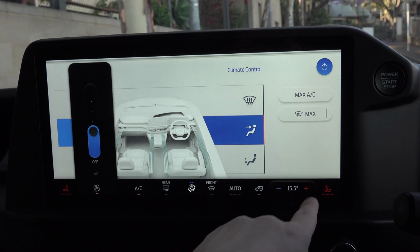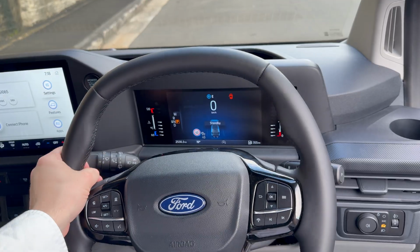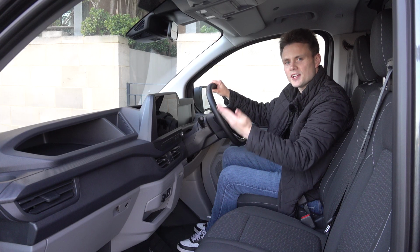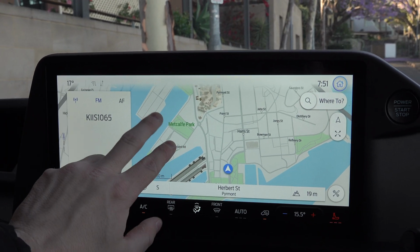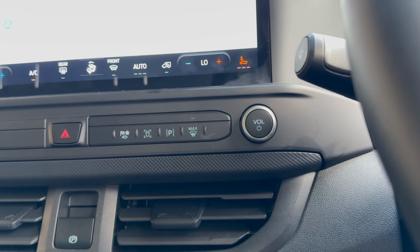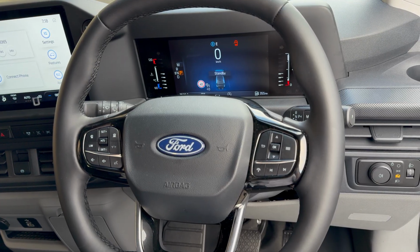There is also inbuilt climate control within the infotainment, and you also get this squared off shape 3-spoke steering wheel that feels very good to grip onto. And if we move on to technology, it all runs off this 13-inch touchscreen, which does look very high tech. And there is also a volume dial, as well as some buttons down here for drive modes, parking, and your front demister, as well as some additional buttons on the steering wheel.